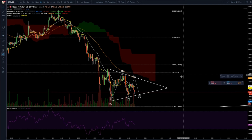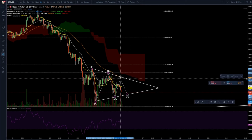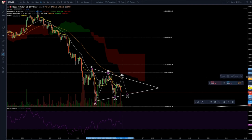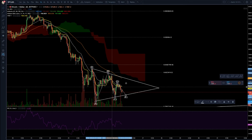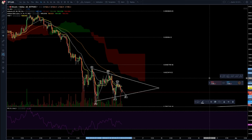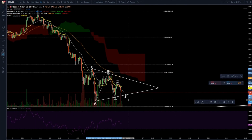Before I finish this up, Bitcoin is closing in on that E. So I put D there, but this could potentially be D. It's looking more and more that this is D, and then we get E, and then is it going to bounce or is it going to drop? Make sure you monitor Bitcoin, guys, because if Bitcoin falls out of this triangle, we're in for some pain.